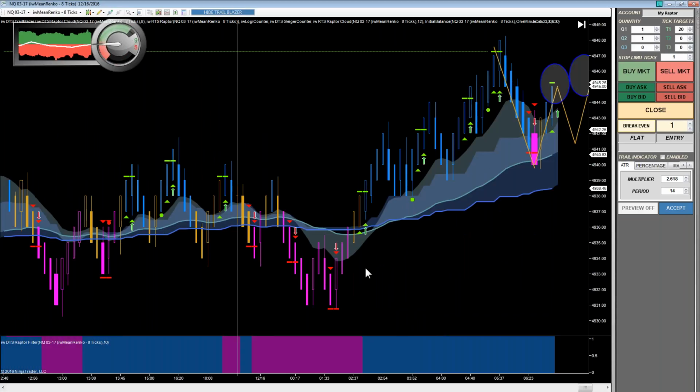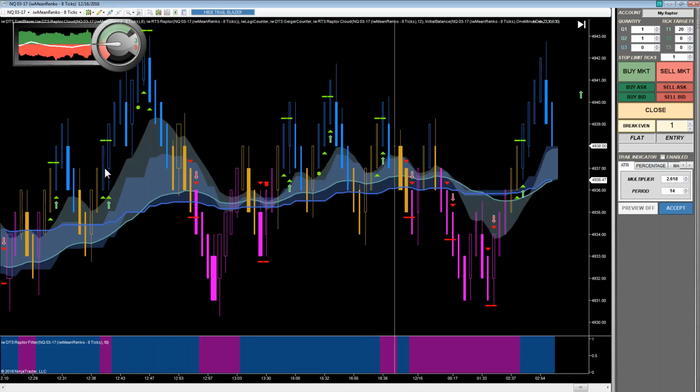Let me show you another one. Now, when your Raptor cloud starts to twist up like a rope here, and you're getting all these yellow bars and bar color changes and filter color changes, I hope you can recognize that this is a sideways market.